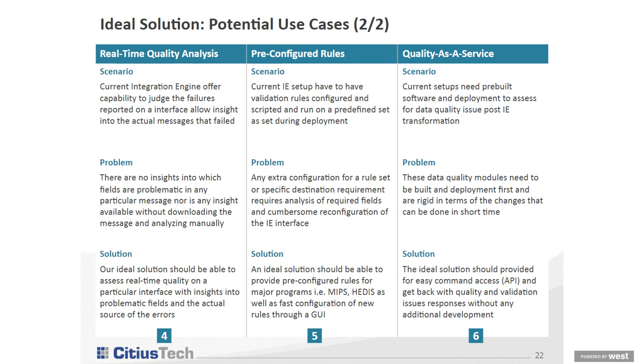The last one is quality as a service. This third-party service which I'm talking about is one which you can use for just about anything, not just here. This is one application where we thought the hooks are going to call this service, but you can definitely make it quality as a service for your enterprise.